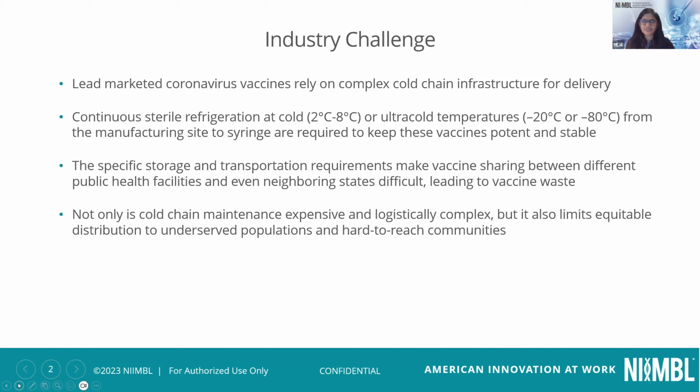Not only is the cold chain maintenance expensive and complex, but it also limits equitable distribution to underserved populations and hard-to-reach communities.